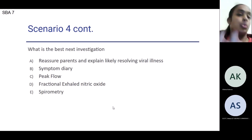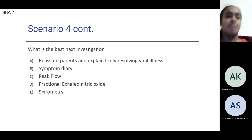But obviously you would ask them to keep a symptom diary, and you would ask them to do peak flow. In some cases, for example, where you do a spirometry but the history or the examination does not go quite well with the diagnosis of asthma, you might do a fractional exhaled nitric oxide. It's again a device the child breathes into, and it measures the amount of nitric oxide. In children, I think if it's more than 35 parts per million, it is diagnostic of asthma. This is because nitric oxide is produced as part of inflammation, and asthma is an inflammatory process, so they might have a higher level of nitric oxide than you would expect in a child who does not have asthma.